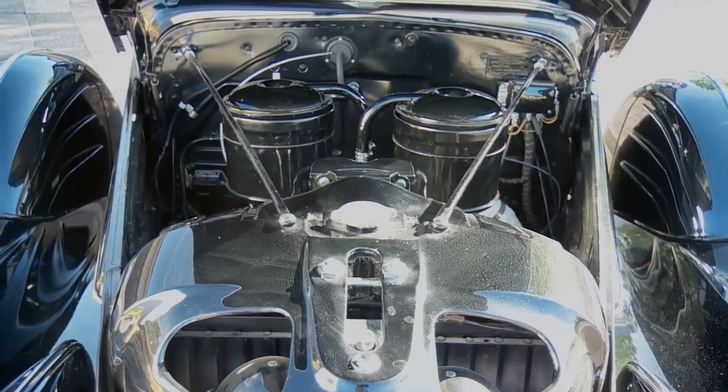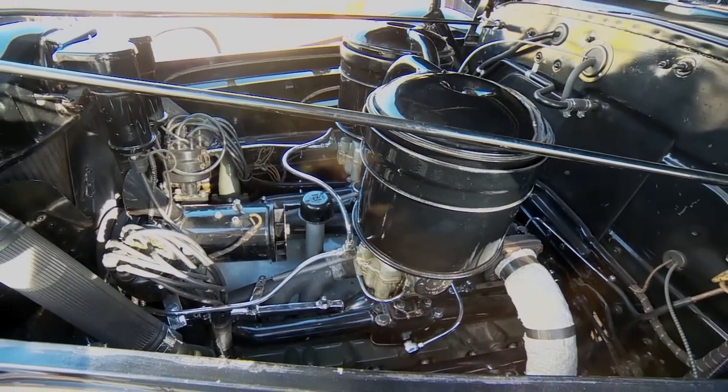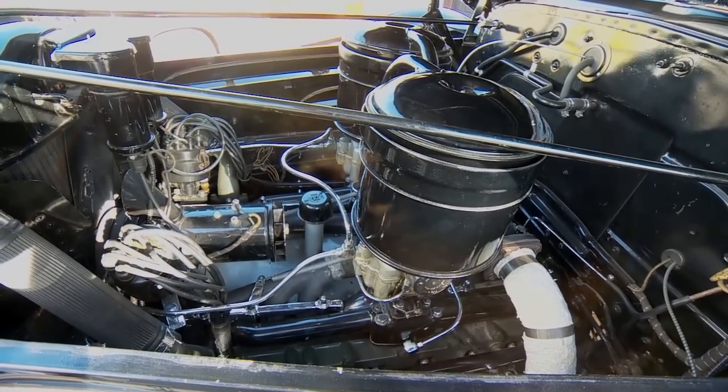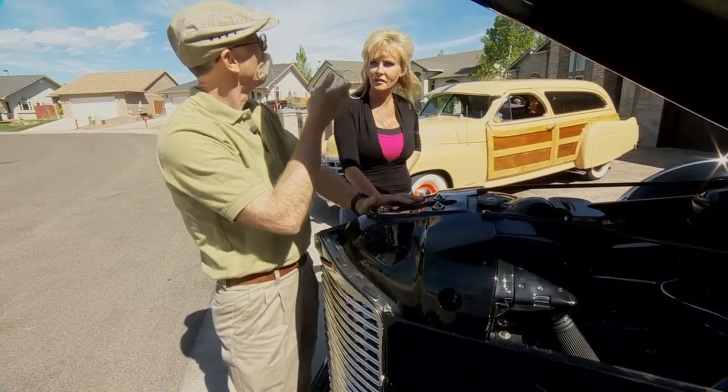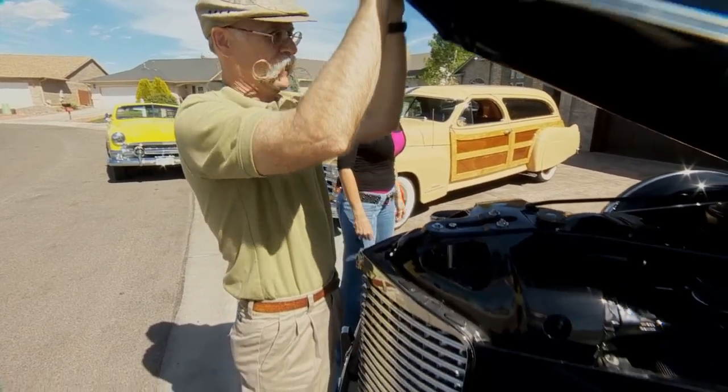Wow. So it's V16 with two carburetors even. My goodness. But the engine's gorgeous too. I mean, this was really quite a nice restoration. I see why it was invited to Pebble. Mind if I chauffeur you around in it? Sure, I'd love it. Sure, so would I. All right, let's close it up.